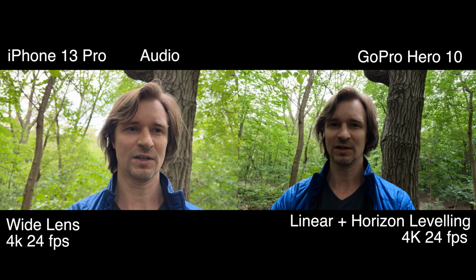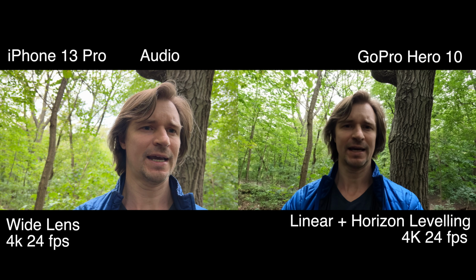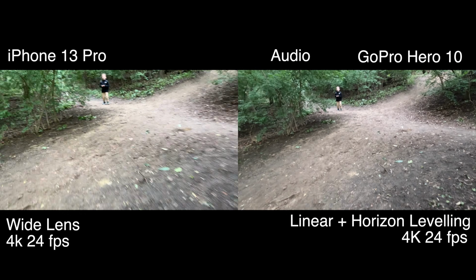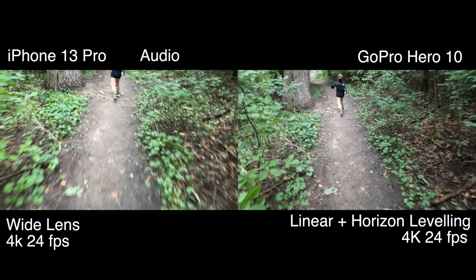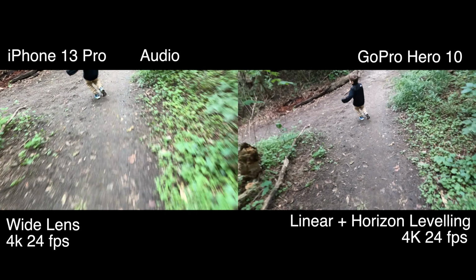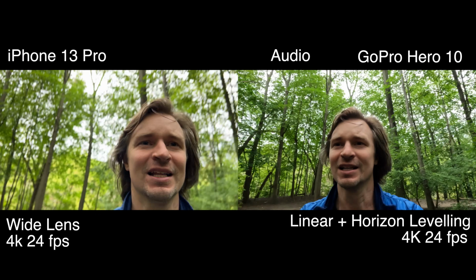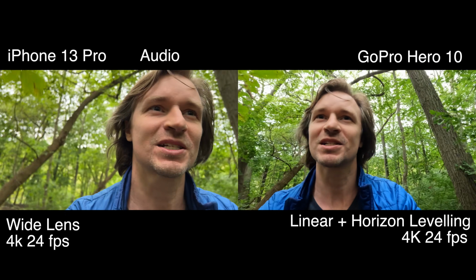The iPhone I left in its normal wide lens, and the GoPro is, I'm out of breath, on linear plus horizon leveling with boost mode. Oh, we're gonna chase this fellow. Oh, we're chasing him! We're gonna find him! We're gonna catch him! Oh, where's he going? Go back where we came from. Chase up the hill. I hope you guys appreciate this is the last footage you'll ever see of me before my heart gives out. My boy's telling me to stop running.